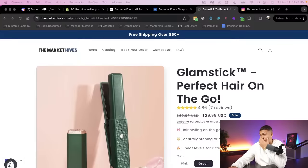I'm ready. You guys got to drop the stores if you want me to get them reviewed. I'm waiting for you. Drop it down below. If you guys want to go ahead and get it checked out. Rose Flower Bear for Valentine's Day.